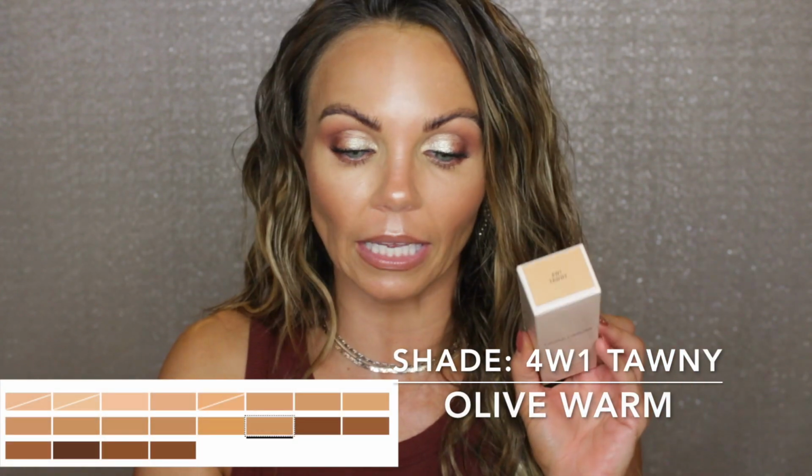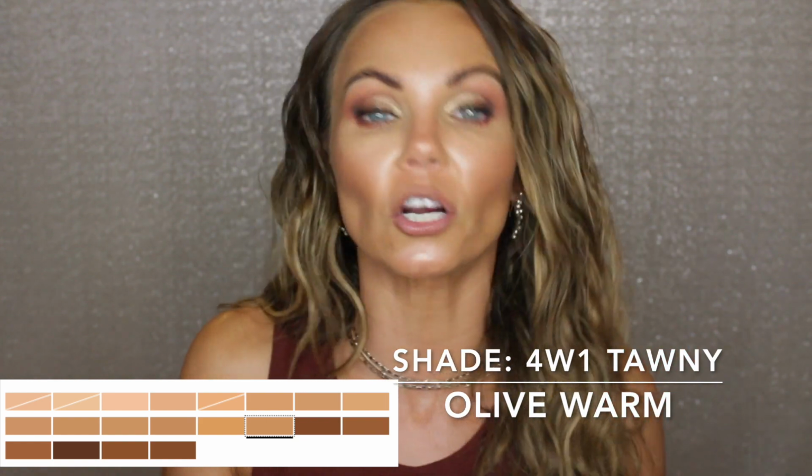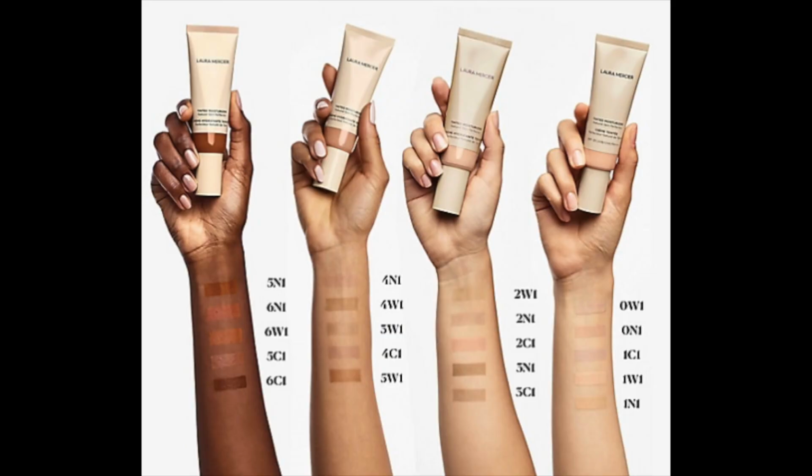Now, I chose the shade 4W1 Tawny. That is the shade that I picked using the shade finder on the Sephora website. I do think that this matches me really well. So this tinted moisturizer comes in 22 different shades, which is really, really nice. That's kind of the downfall when you're trying to buy a good tinted moisturizer, is you're limited on shades. So this one does seem to have a nice array of shades.